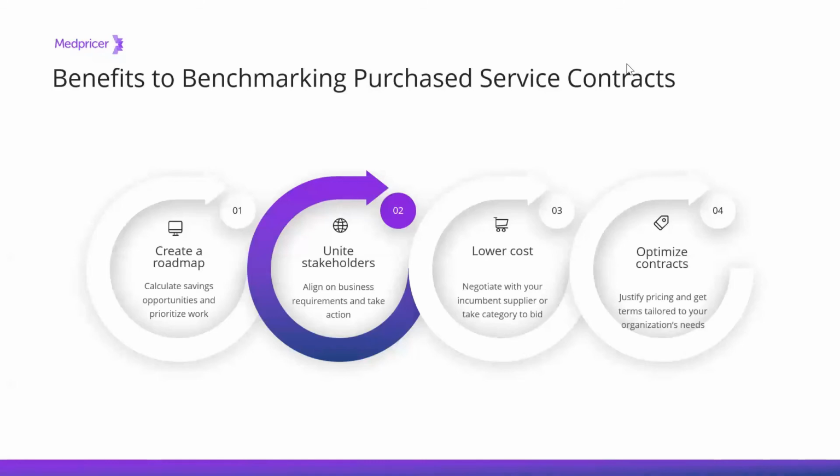pricing and service levels. I just worked with an organization who was looking at bidding out their managed print service agreements. It's a large spend category that really draws a lot of attention, given almost everyone in your organization uses a printer at some point.